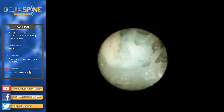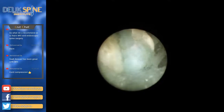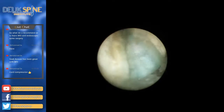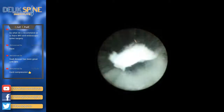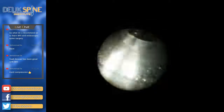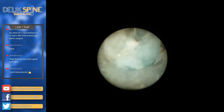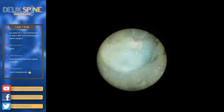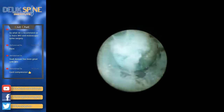You can see the laser fiber. It looks like a little piece of glass. That's your laser fiber. Okay? And you just have to be really careful working around the nerves here in the foramen. Again, more pieces of herniation just wanting to float up and out under the pressure of the irrigation we're using. Going back to the middle of the disc, where I know there's still some areas that need to be dealt with. You can see here.